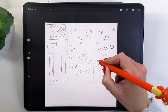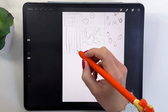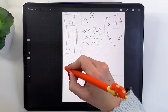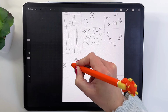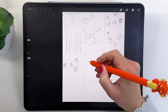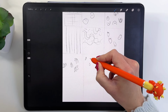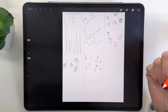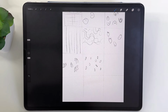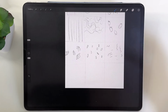Over here, maybe I'll draw some strawberries. Maybe this one I'm going to fill here with some simple flowers, but in a little bit different way than the first ones. Now over here, maybe I'll just draw some simple kind of oval shapes like this in different colors, or maybe in one color, I don't know yet. Next one, maybe it'll be just some small wiggly lines.